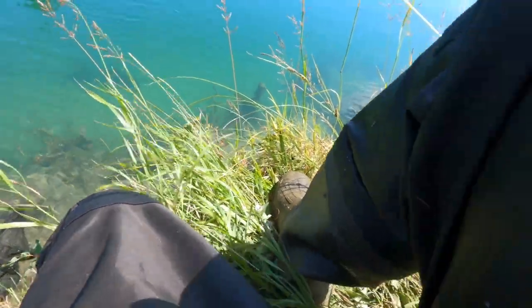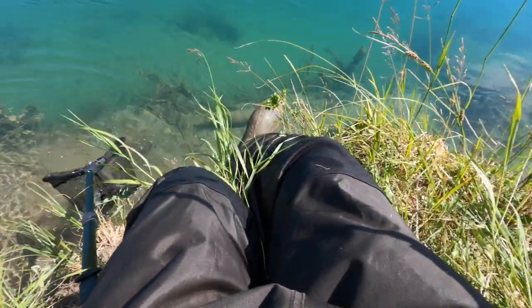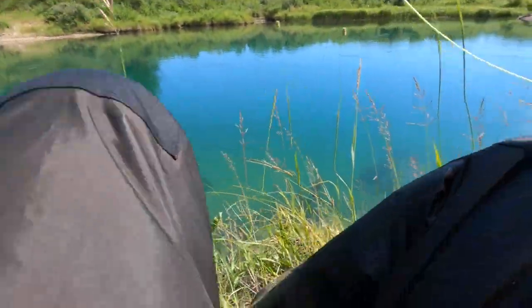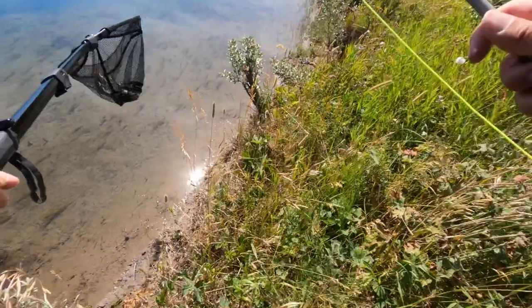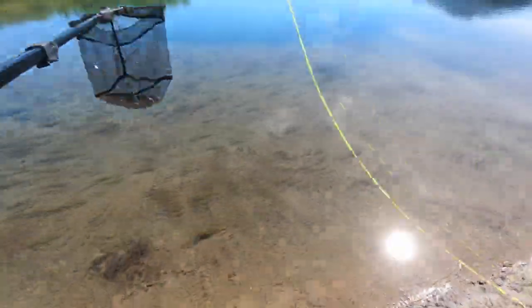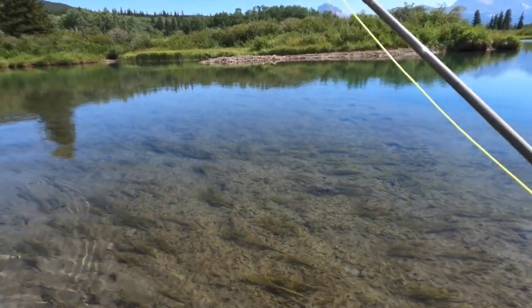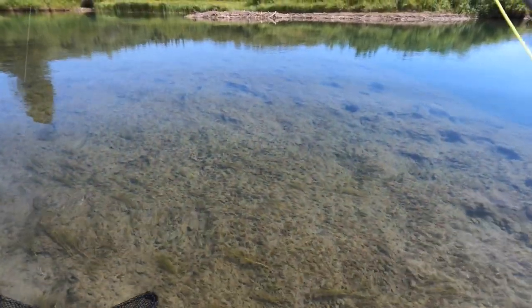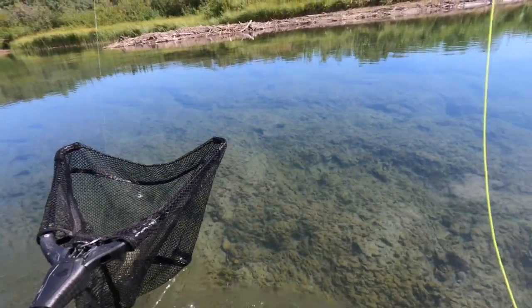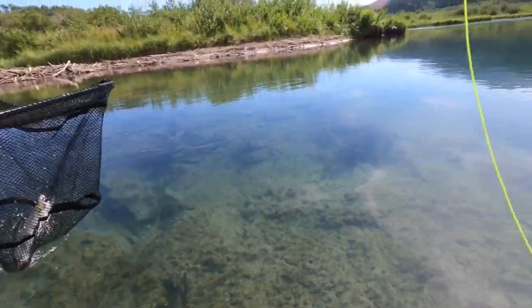Oh my God, I did it. This might be the biggest one yet. Holy. Woo. There you go, little buddy. Did it. I knew if I go over there, I would catch one. And I was right. I was right.